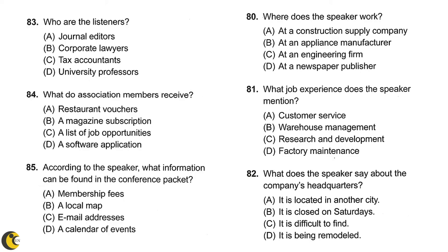Questions 80 through 82 refer to the following telephone message. Hi, this is Jane Smith. I'm calling from Universal Construction Supplies for Rahim Ali. We reviewed your application, and we're interested in bringing you in for an interview. We need someone who has experience managing a warehouse, and we see that you're doing that at your current job.